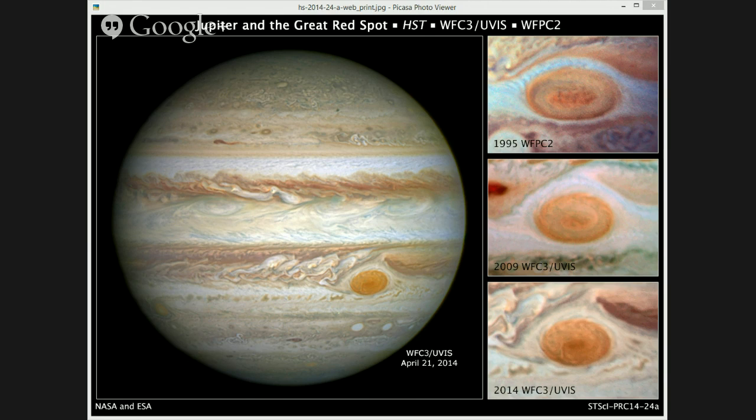So Scott, let's turn to the Hubble observation. Scott's got the image up here on his screen now. These are observations of the red spot going back to three different periods. We had one in '95 with the WFPC2 camera, and again in 2009 with WFC3, and again with WFC3 in 2014. Are these your observations, Amy? Were you making these with Hubble? Yes, they're all Hubble. I was actually involved in all three programs. They were all done for different reasons, but they nicely show how it's gotten quite a bit smaller since 1995.